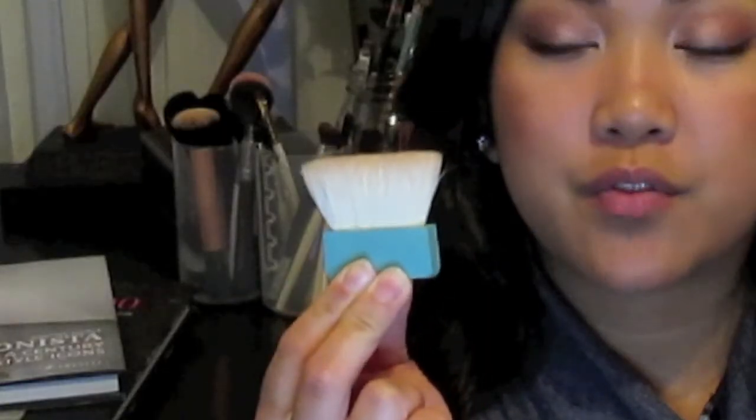A foundation brush in general is really good for when you're blending concealer. This brush is from my Benefit Hoola bronzer. A lot of people don't like brushes or applicators when they're included in the makeup items just because oftentimes they suck. But this one was a pleasant surprise.